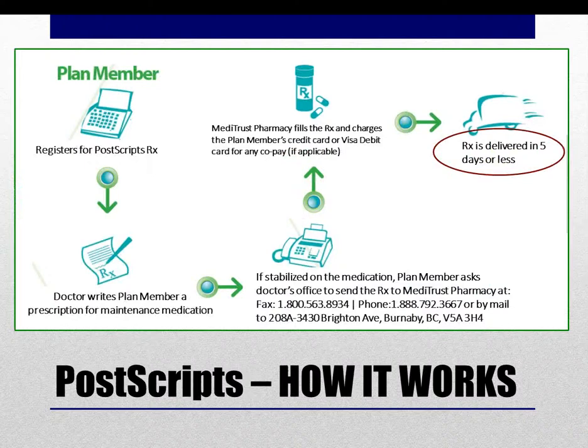Let's go through the process because it's a little different from what you are used to. First, you have to be registered for ClaimSecure's e-profile, after which you can register for Postscripts. When your doctor writes you a prescription for maintenance medication, if you have been taking it for 90 days, you would ask the doctor's office to either phone in or fax your prescription to MediTrust Pharmacy. You also have the option to mail in your prescription to them.